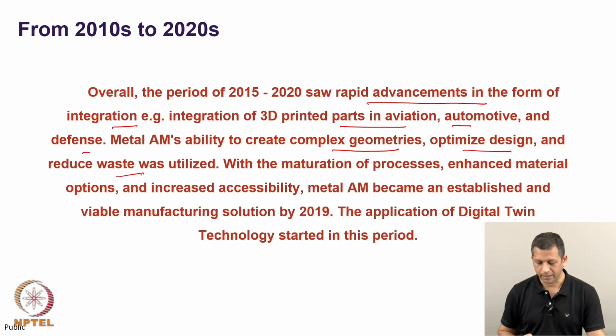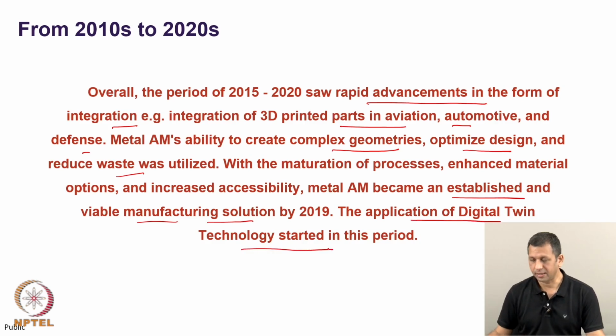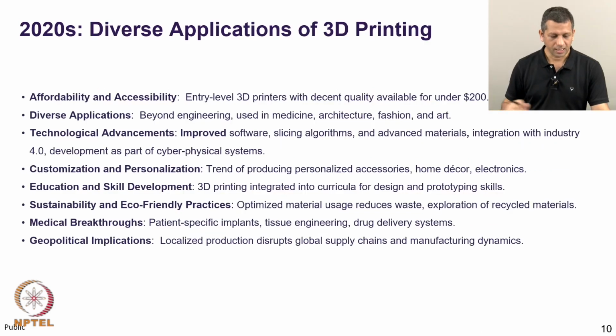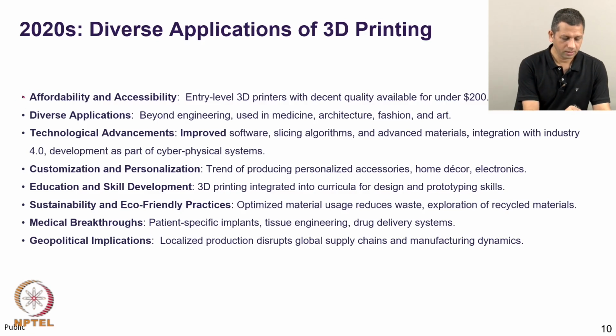AM by end of 20s had become an established manufacturing method for many key components. This was the period when application of digital twin was also started in the area of additive manufacturing. 20s are seeing versatile applications and advancements in additive manufacturing technology. This technology has now become more affordable.